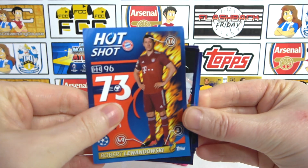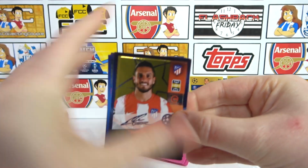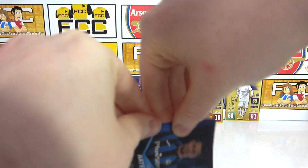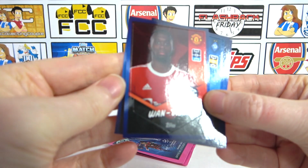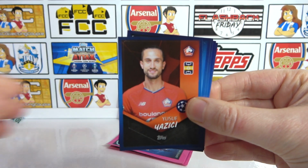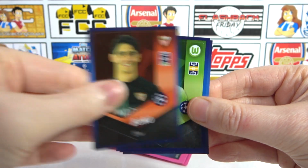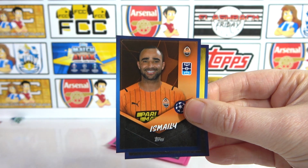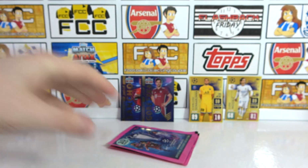Okay, hotshot Lewandowski. And we have a Koke, which I feel like we've already had, so let's quickly move on. And a Wan-Bissaka. He is stuck onto the next one. It is a Yashiki, Verbic, and a Bono, Baku. It's quite an interesting pack, isn't it? Ismaili, and a Kolarovs. Nice.